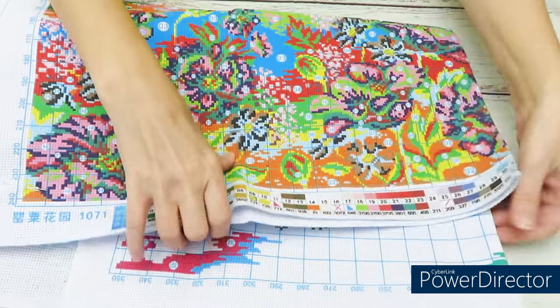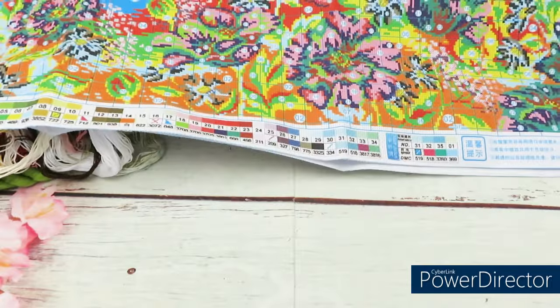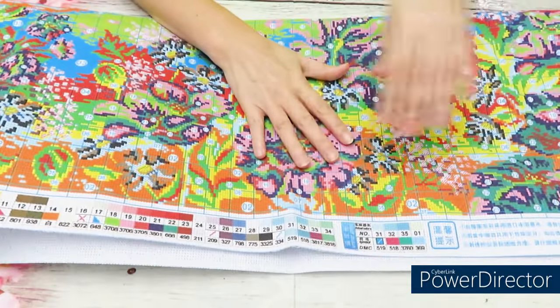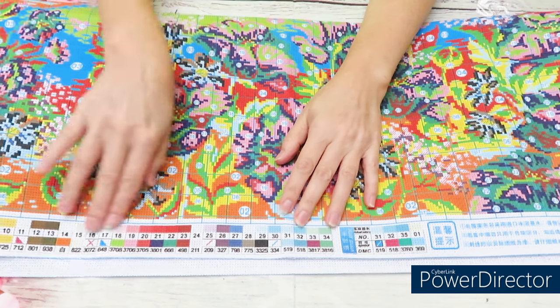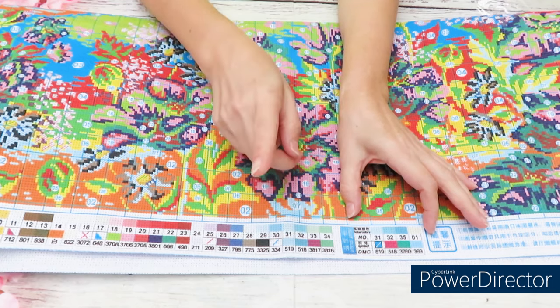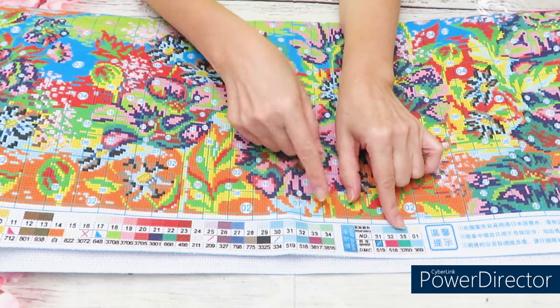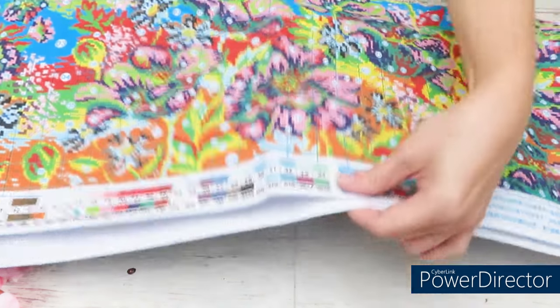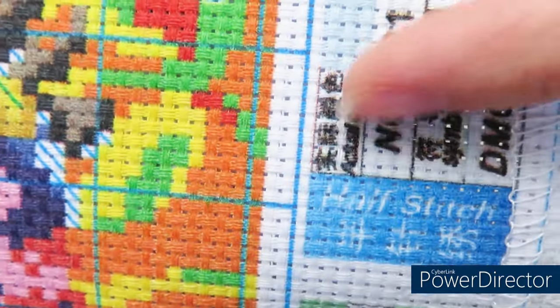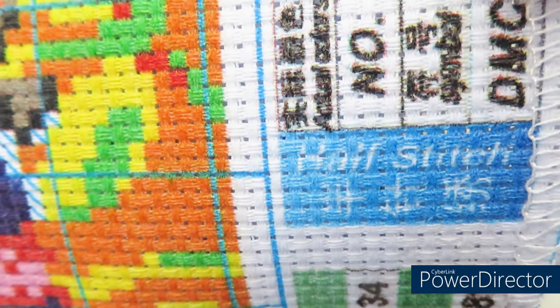Okay, so now what I need to see, you see there's a separation in here again. If we can fold the canvas this way in half, now we have everything lined up together, and then aha, that's what I thought it would be. There are half stitches, because finally this canvas has in English right in here that it says half stitch. Can you see the writing? It's not very clear, but it says half stitch.